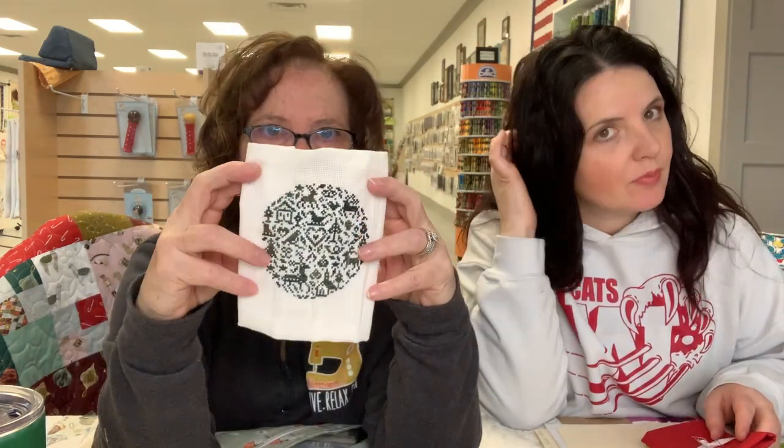And I've been watching a tutorial on finishing round ornaments. I think I can do it, but I haven't started yet. You gotta put batting behind them, and they make it look really easy.